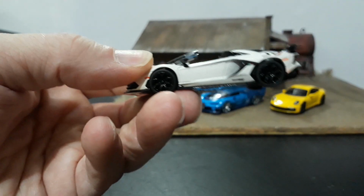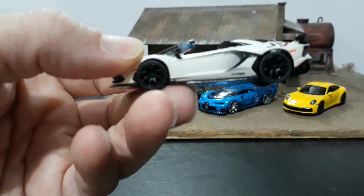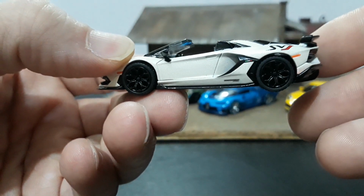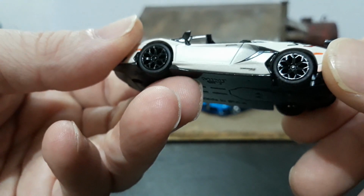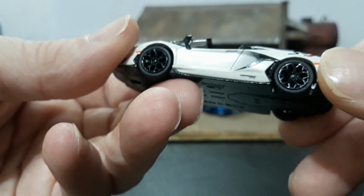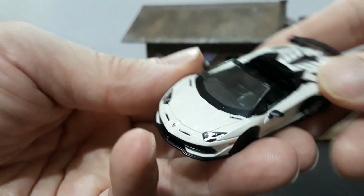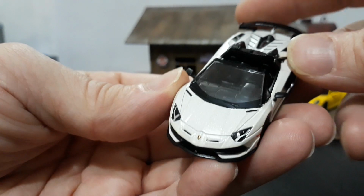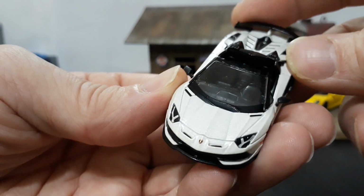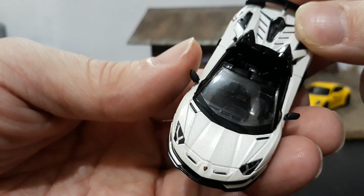So let's zoom in just a little bit here. And the details are very nice. The emblems, the SVJ above the rear wheels. The wheels are very well done. You have your front and rear marker lights. Your front, you have your Lamborghini emblem. Acrylic headlight lenses with some detail behind them. Rubber mirrors, and these are very durable.